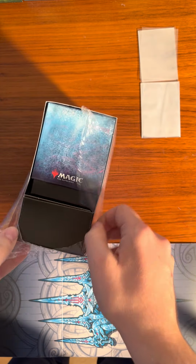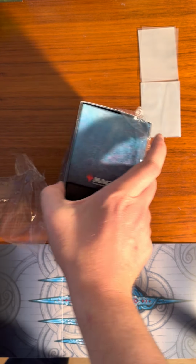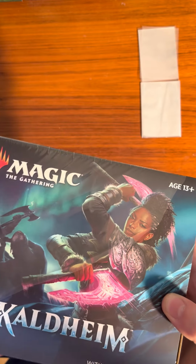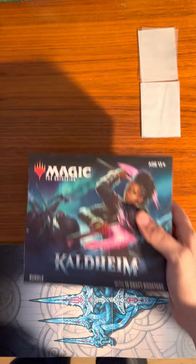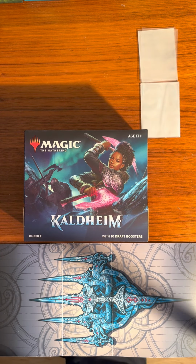Anyways, I just love opening product and haven't gotten any great deals on booster boxes recently, but I did get a great deal on bundles, and I love Kaldheim bundles. I opened one yesterday, and I'm going to open another one today and hopefully get some cool stuff for the store. And for that reason, we're filming.